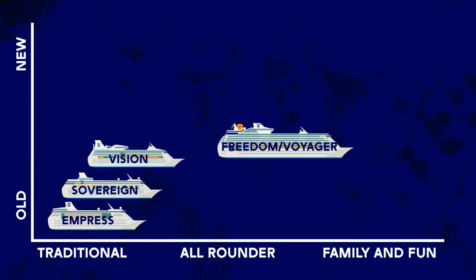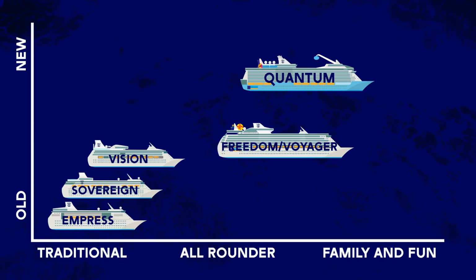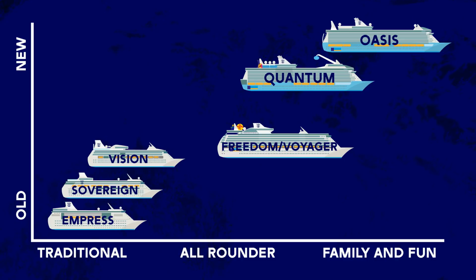So yeah, David, as we said, the older, smaller ships are usually towards the left. Then you've got the brand new class of ships, the Quantum class and the Oasis class, towards the right, because these are the newer ships with all of the latest breaking features. There's nothing wrong with the older ships at all. They just have a different feel on board, and it's great as well. Because if you do want a more traditional feel, and you're not really fussed about slides and FlowRider and all this kind of stuff, the older ships still offer you that, which is really lovely.